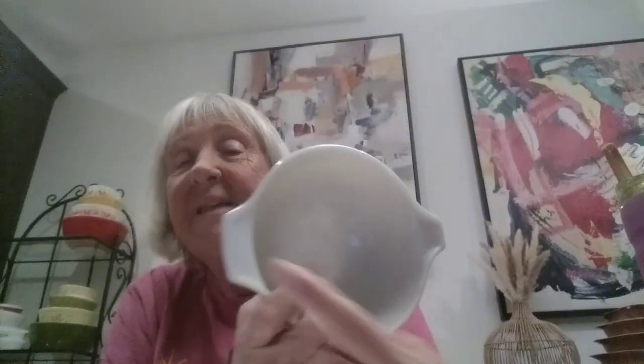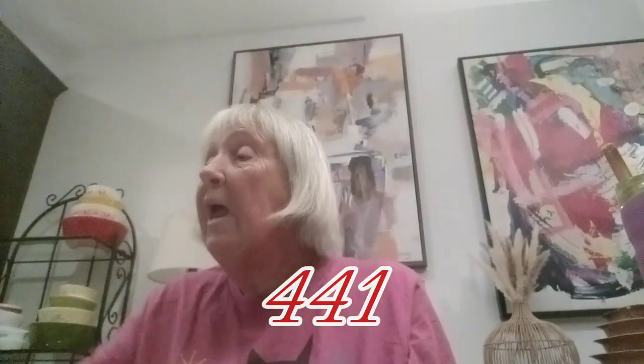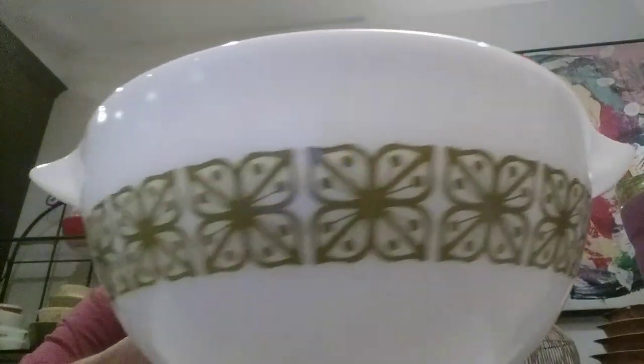Okay, so the smallest bowl, this is a Cinderella bowl because it has the handles, and this number would be 401. Yeah, the smallest, 401. Now it's set inside. Here's where you get the square flowers, white with avocado green. I think this one is so pretty. So this would be a 402 number.